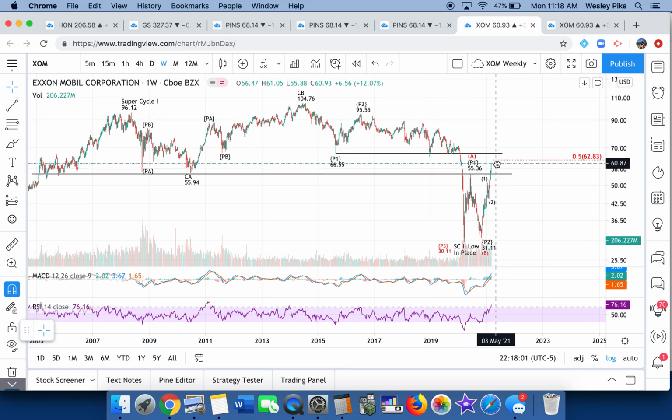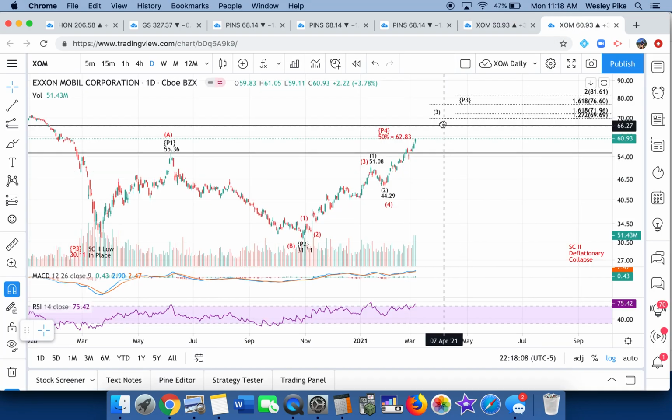If this is wave 3, it's a 3 of 3, which explains why it's so bullish. If this wave 3 breaks 66.55, then I think we've got confirmation we are not going to see the potential of a deflationary collapse. That obviously would be the bear count. And these bears out there, they're out there in force, and they're calling for the deflationary collapse. Use a name like Exxon under an Elliott wave invalidation level to not confirm that.